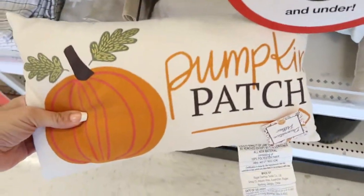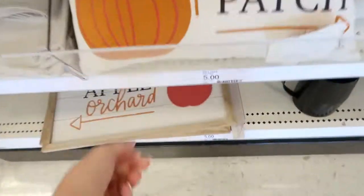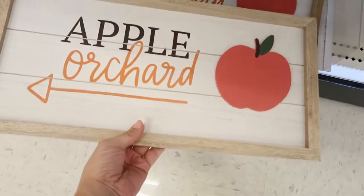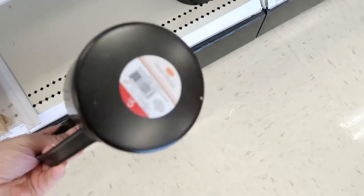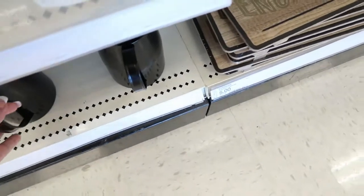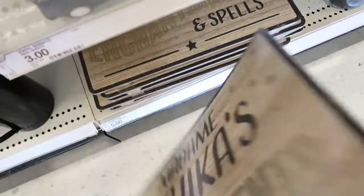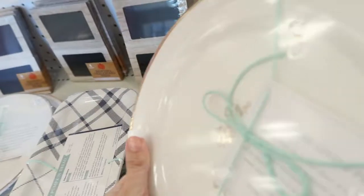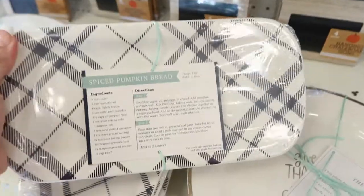At the dollar spot, there's these pumpkin pillows. It's $5. This sign is $5. These are $5. Plates are $5. Spiced pumpkin bread, $5.